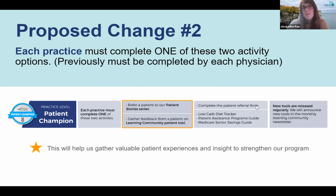It's just really completing the patient referral form. And that could be any patient who's had a good experience with any of these interventions, who may want to provide a quote or share a story. We have multiple different ways that they can participate in this. That's not just being on a video like you saw at our kickoff meeting with the short patient stories, but there will be other options for their involvement.